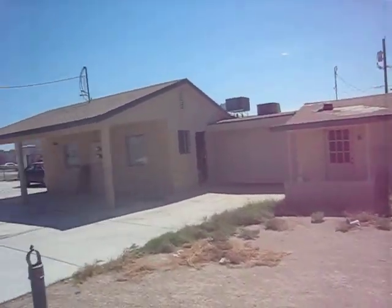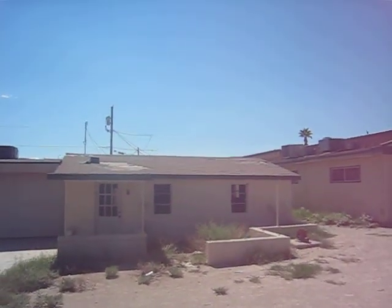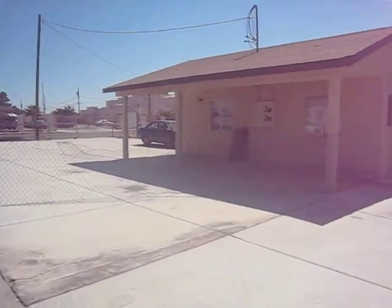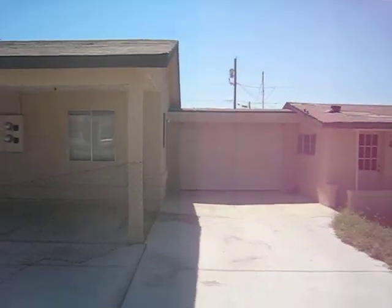Air conditioner on that roof is excellent, but the roof on that one is done. So this is probably your property manager right there. That's in outstanding shape.